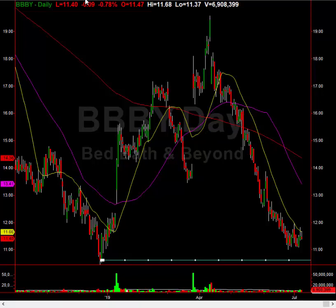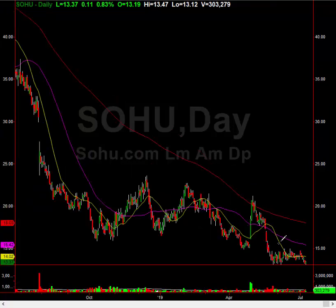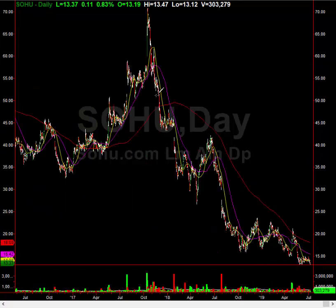All right, another stock I really like here. Take a look at Sohu. So Sohu, the daily chart doesn't look so great over here, but if you zoom out, you have to see how much this stock has fallen. This is a Chinese stock. All right, the cash value, so based on the cash that they have on their balance sheet, it's $48 per share cash. I mean, the stock is trading at 13 and change. They have $48 in cash per share. I mean, that's nuts.